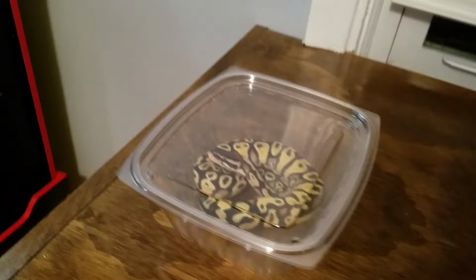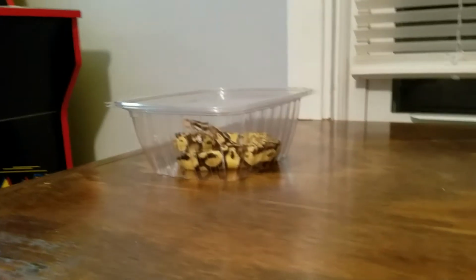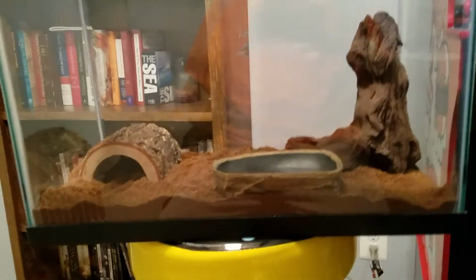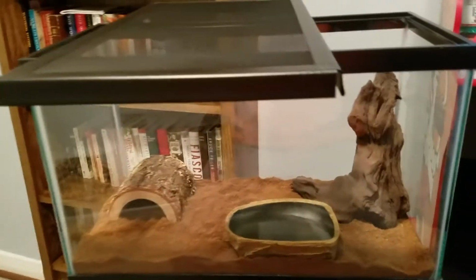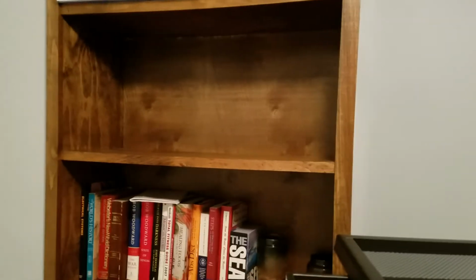And so this snake here, I'm going to transfer it into the enclosure, and I've set up the enclosure. Let's go ahead and pan around to the enclosure right there. So this is actually a 10-gallon tank, and you can see my lid right there on the top. I actually wanted a 20-gallon tank, but as you can see here, I'm going to store her right in my bookcase right there.